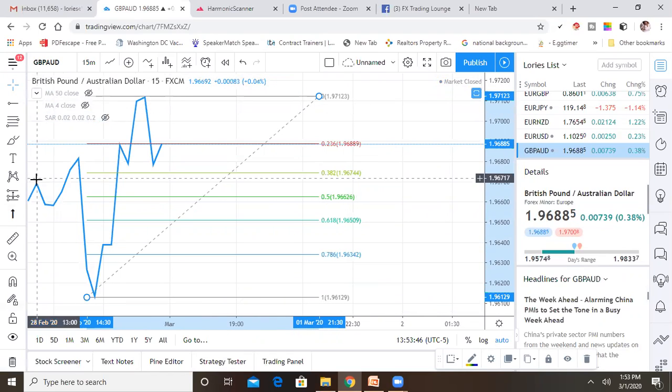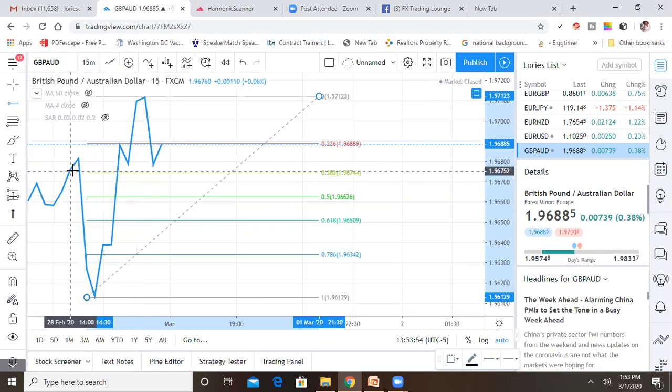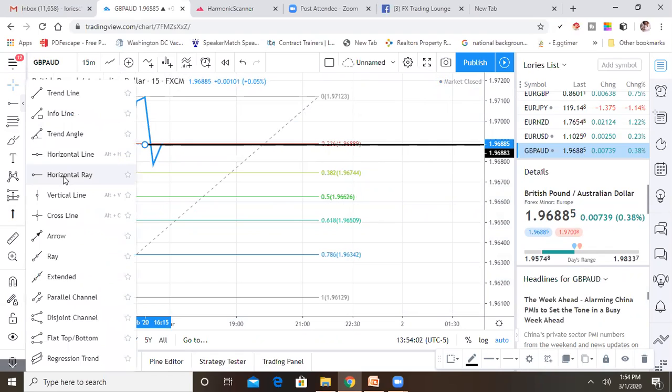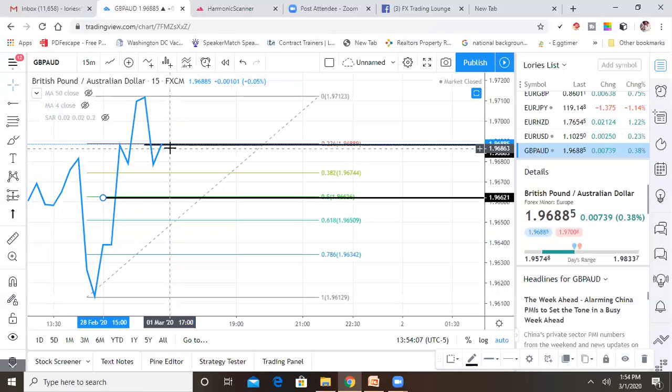So if I take my Fibonacci retracement, take it to the top, I just had the Fibonacci retracement over here, clicked on it, tapped on the top of here, and then I'm going to stretch it down to the lowest point and move it over so you can see. Tap it. And do it again. Get your Fibonacci retracement, Fib retracement, it's right over here on the left-hand side. Go from your highest point to your lowest point.